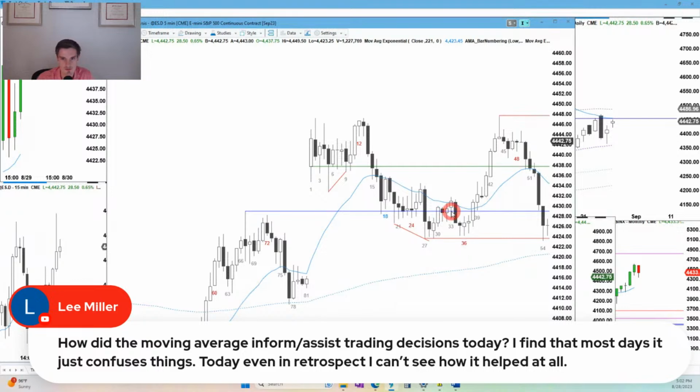So how do I use the moving average? The first thing you have to think about is what is a moving average? A moving average is, and I'm stealing this from Al, so I'm going to give him credit for saying this. He used to say it in the trading room and he still does. The moving average is a reflection of the fair price.